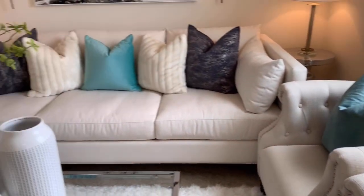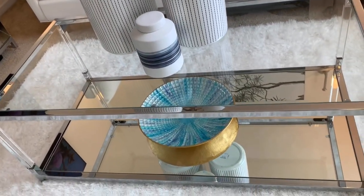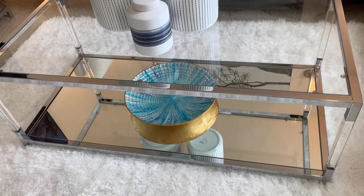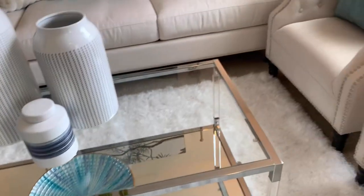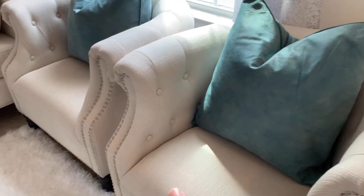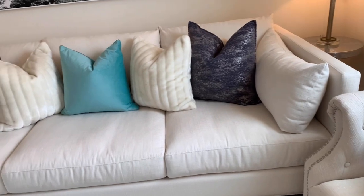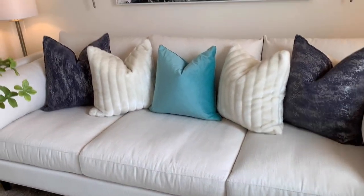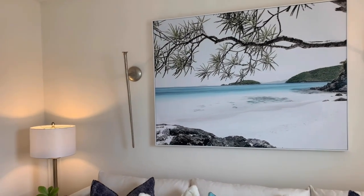All right, over here, everyone, my coffee table came from Wayfair. I will drop the link of that one if you guys are interested. My accent chair also came from Wayfair. My couch came from Macy's. The sconces came from Z Gallery.